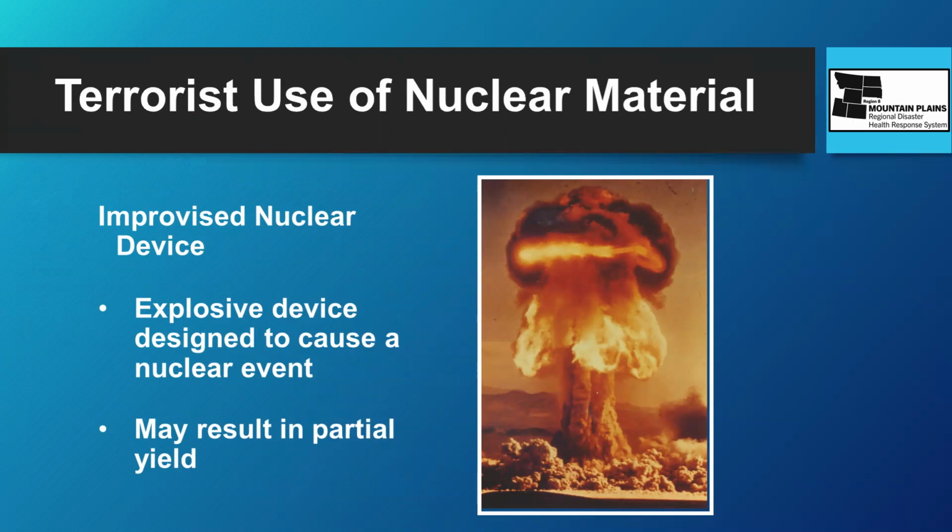Now, could a terrorist potentially improvise a nuclear device? Well, it's possible, but not likely. It takes a fair amount of expertise in order to develop one of these. And while it would be possible perhaps to create a partial yield, it would not be the same as a formal nuclear weapon. Having said that, obviously, the potential for both illness, injury, and psychological effect would be significant were this possible and were this to happen.